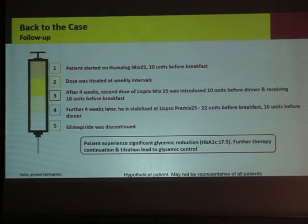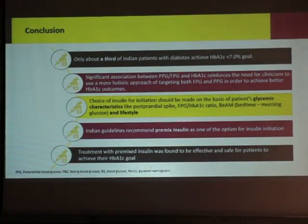And dose is titrated weekly, and after 4 weeks there is failure to achieve the targets, and then a second dose is initiated in the evening, and then after gradual dose titration the patient has better control, and as the patient is put on a combination of basal and prandial insulin, sulfonylurea was tapered and removed. So I'll ask for your comments later on, and of the experienced clinicians also. If you start premix once a day, do you start in the morning or evening?